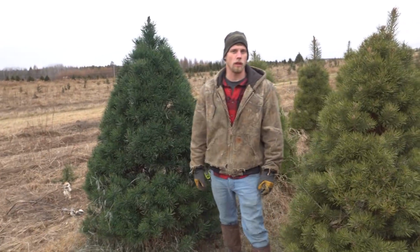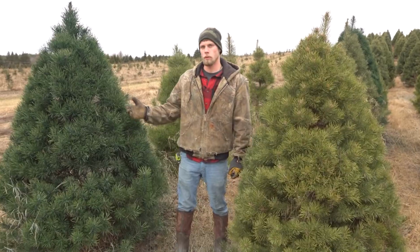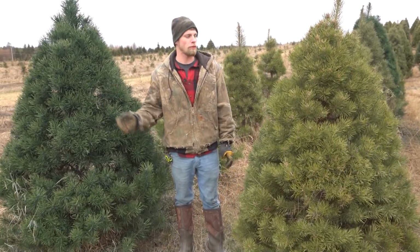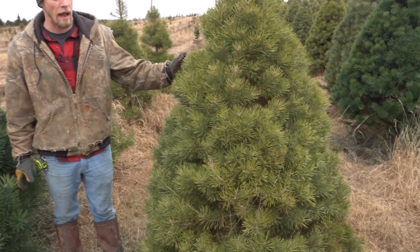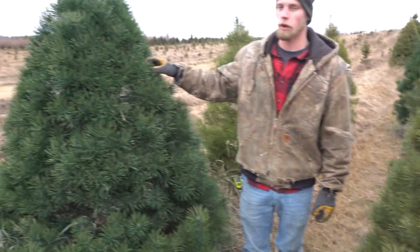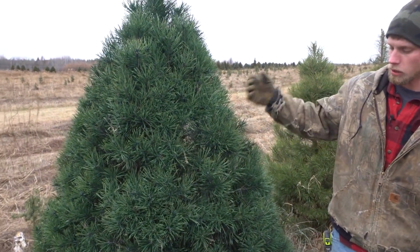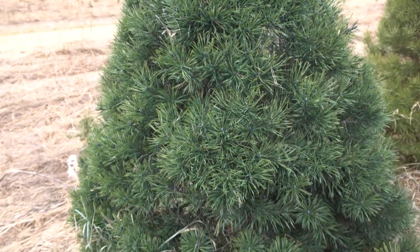So here we have Scotch pine trees. You can tell there's a little difference in the color of the two. We paint our pines for the simple fact that once the frost comes, they turn yellow. Yellow doesn't mean it's dying, it's just going dormant for the year. So early fall time, we come out and we select a handful of the better looking ones and we paint them up to give them that nice color.